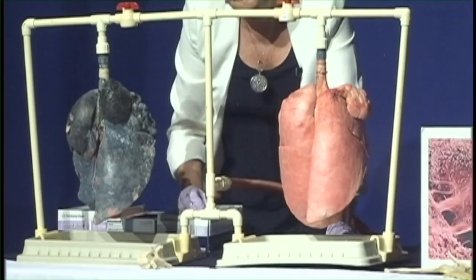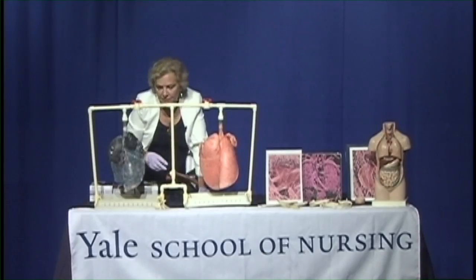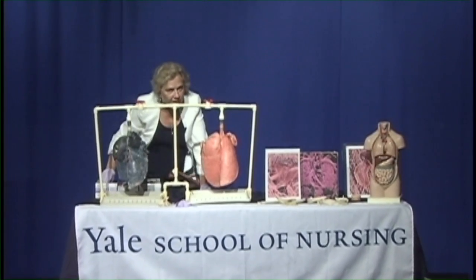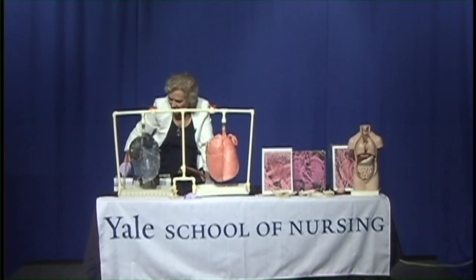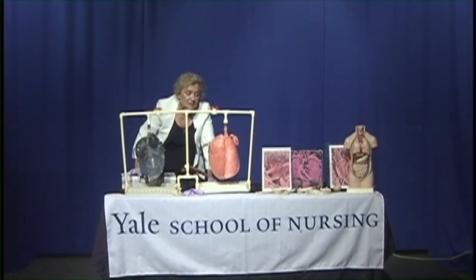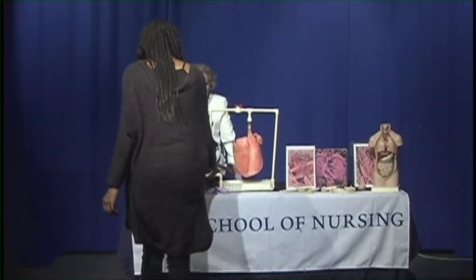Okay? So I'd like you to come up and feel what the lungs feel like so that you can actually squeeze it. So you have to put on gloves, and the reason you have to put on gloves is to protect the lungs. You could actually touch it, but then you'd ruin them. So come on up and feel the lungs.